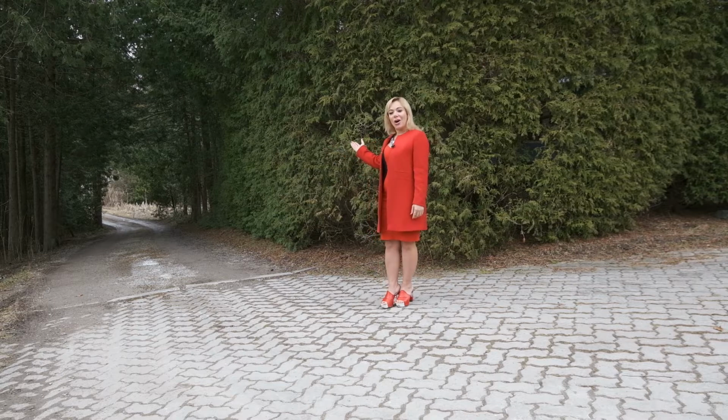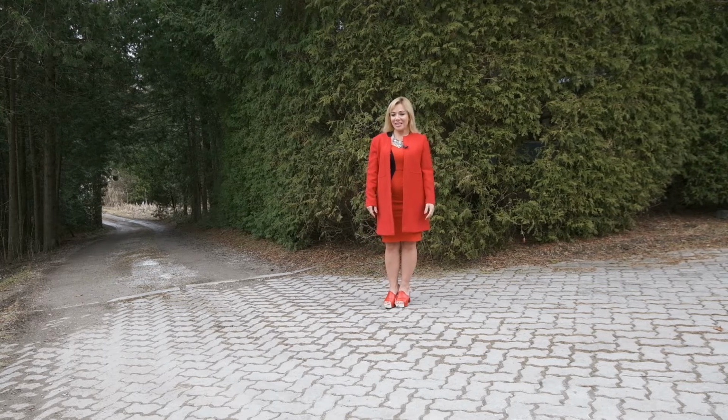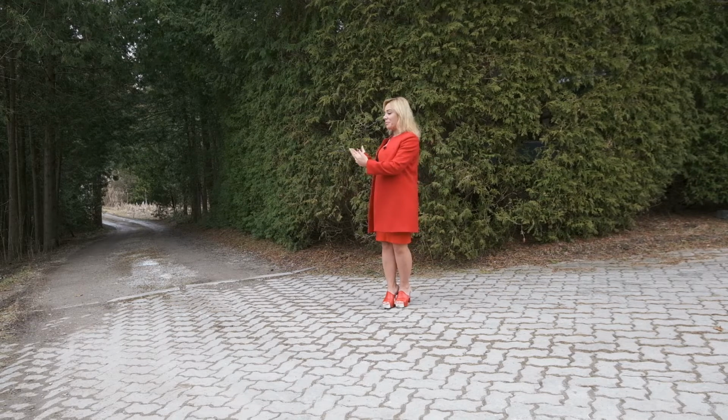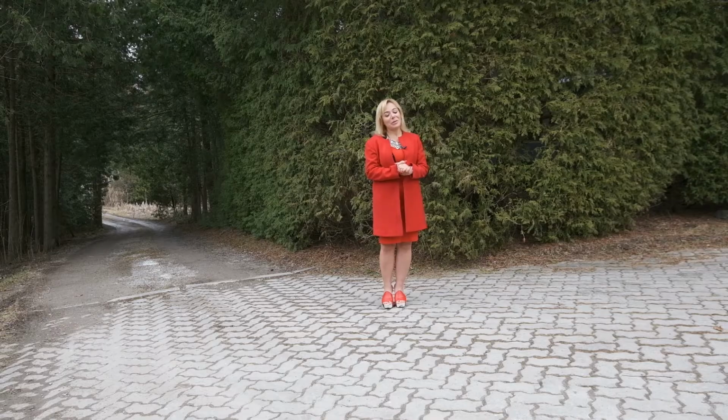Look at this long private driveway. It has landscaping, beautiful fruit trees, and evergreen trees on both sides. Imagine you pass this beautiful long private driveway and you come to your house. The house is a few acres away from the street. That is why it's so peaceful and beautiful here.